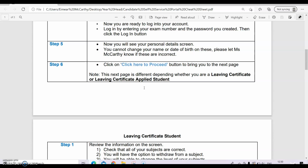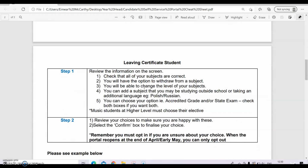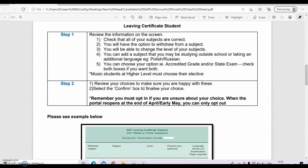Now, it is important to note that this page is very different whether you are sitting the Leaving Cert or the Leaving Cert Applied. So the first thing I'm going to talk about is the Leaving Cert student. When you get to the next page, you'll have a series of information on the screen. You must first check that all of your subjects are correct.